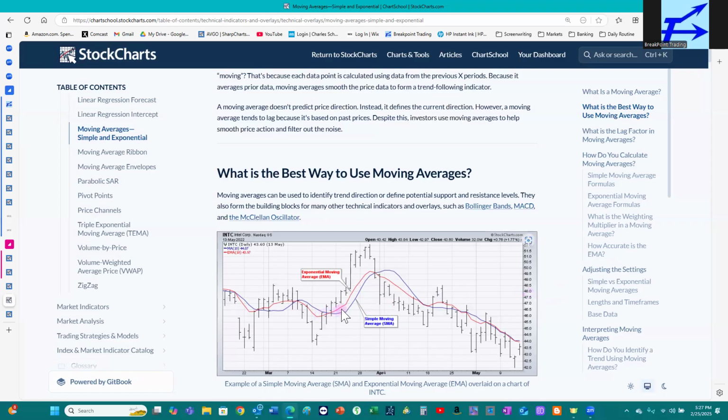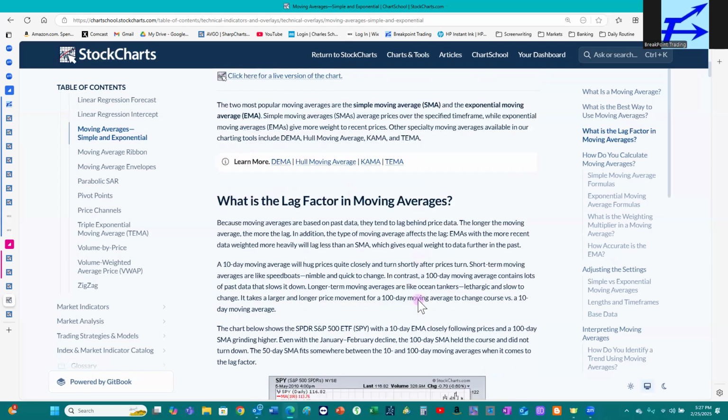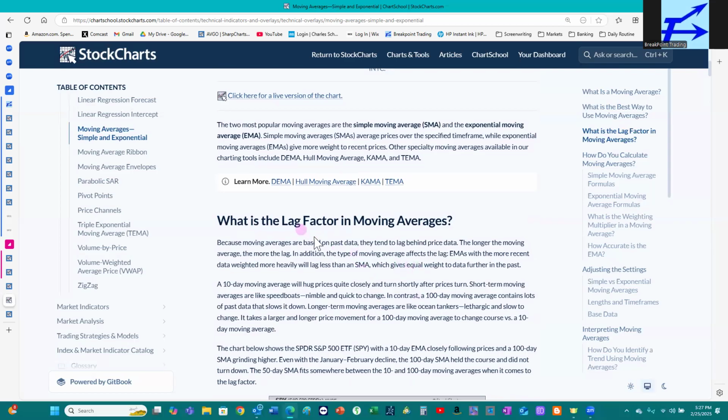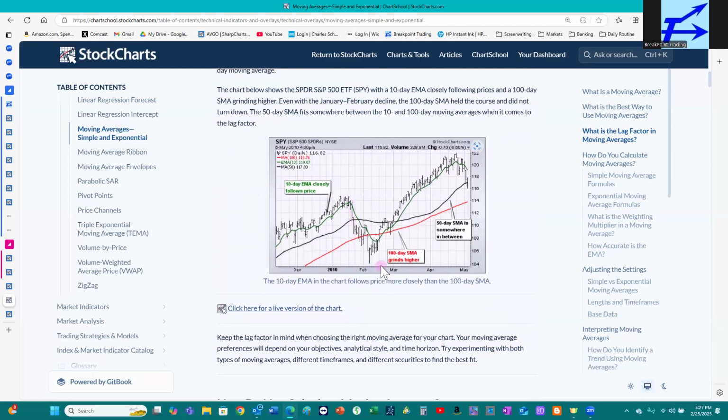So what you're seeing here is what the exponential would look like. This is a 10-day versus a simple moving average. First of all, understand that by definition, moving averages are lagging indicators. If you're looking at 10 days, then it'll take you 10 days to get enough data to create an average, so it's a 10-day lag in that case. They will always move slower than the actual price. Actual price is the most important thing, so it's important to understand that.